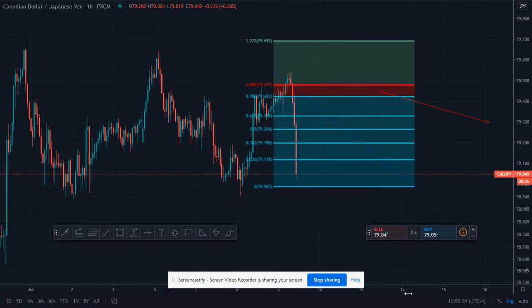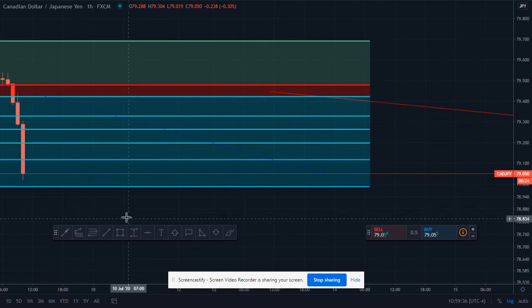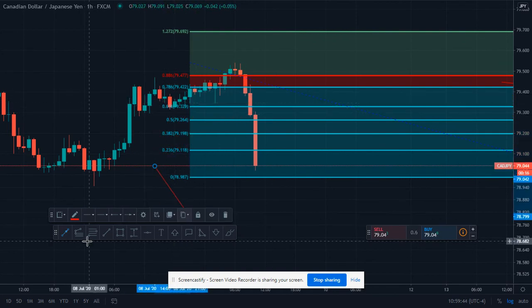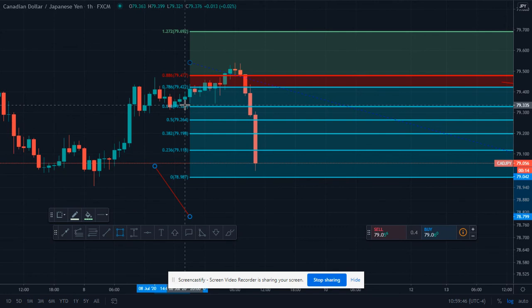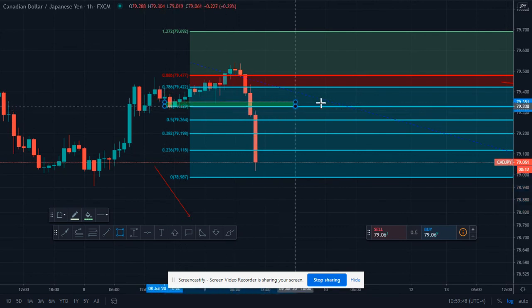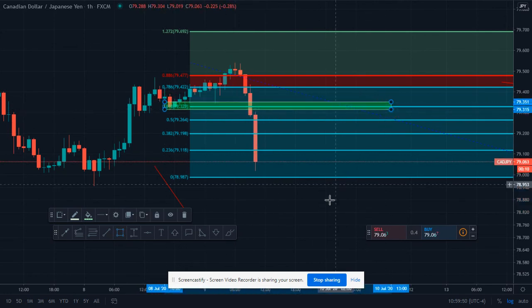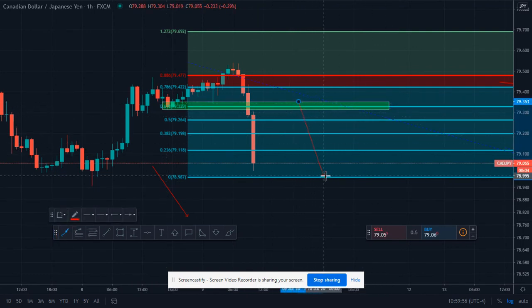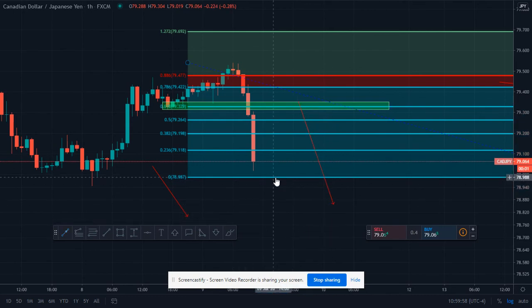Let's do this. All right, let's get another one. All right, see 61 right here. Market structure right here. Let's see if price can come back to this area here. And then from here, we're going to look for some selling opportunities to get back in and go short to take it down.